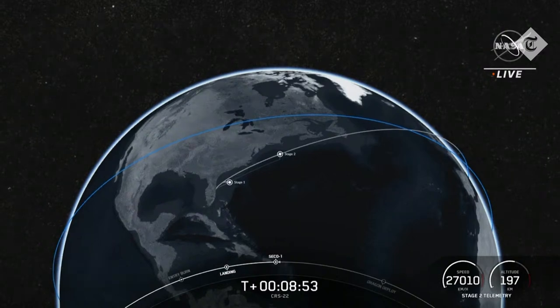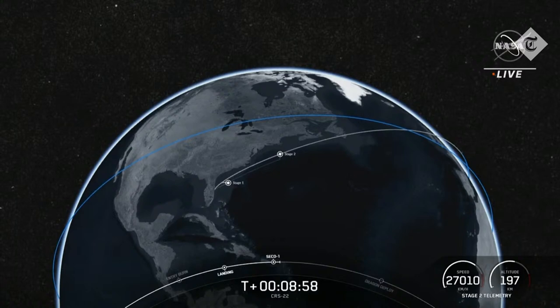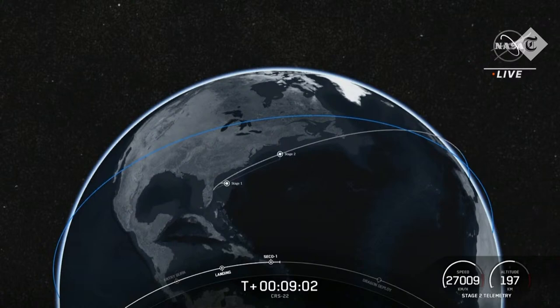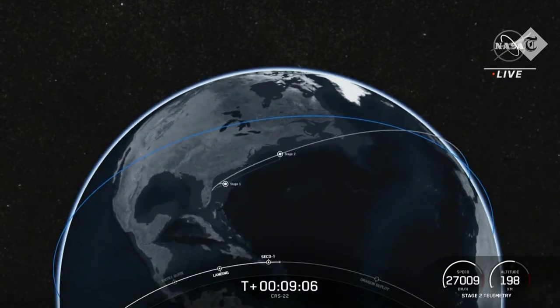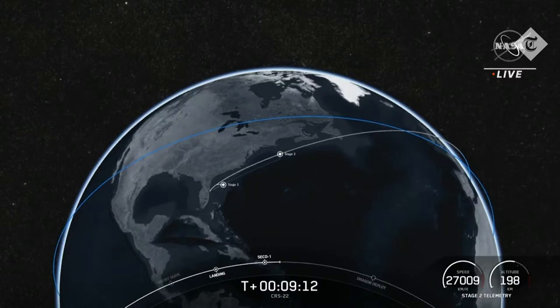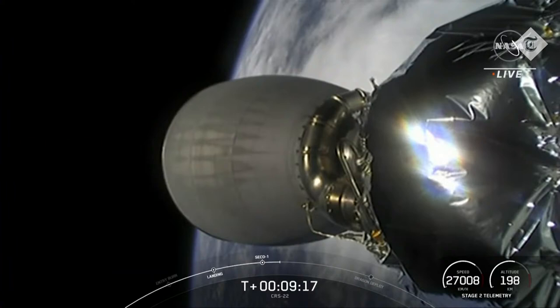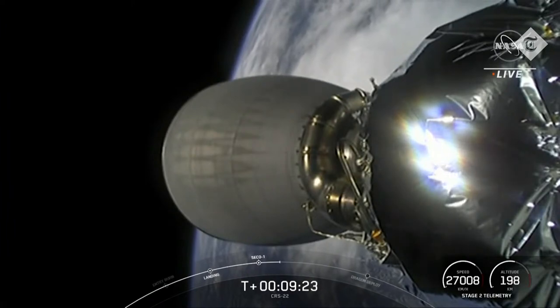Shutdown of the second stage engine. From here, we'll be looking at telemetry, making sure we are in the intended orbit. Nominal orbit insertion. Fantastic. So with that, the second stage has just one major task left. It is commanding separation of the Dragon spacecraft just a few minutes from now. Until separation, the second stage will be making some small adjustments during this coast prior to Dragon separation.